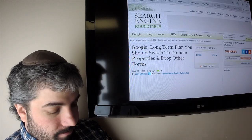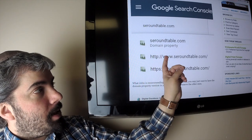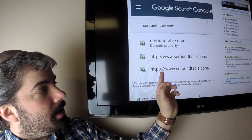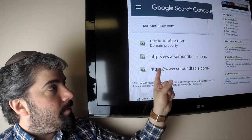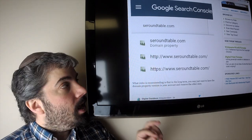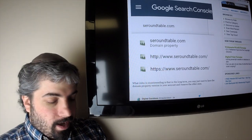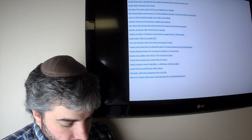Here's an example. You see here, seroundtable.com is a domain property. It actually consolidates HTTP and HTTPS, but these are old verifications I made. I verified HTTP by itself, and I verified HTTPS by itself. Google's saying, in the long term, it might be best to remove these two and just keep that, but no rush in doing so.